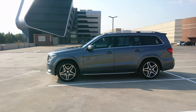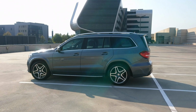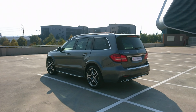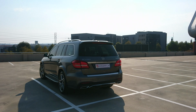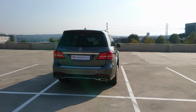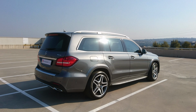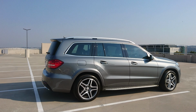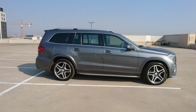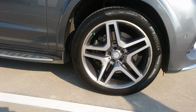And let's talk a bit about dimensions, because this is really where the GLS sets itself apart from the GLE. So it's longer by about 30 centimeters and higher by 5 centimeters. The wheelbase is 16 centimeters longer than a GLE, and it sits about 1.5 centimeters higher off the ground than a GLE. So what you're buying here when you're buying a GLS, in my opinion, is a taller car, a longer car, a car that sits slightly higher off the ground than a GLE, and all those dimensions basically contribute to you having an extra row of seats at the back. So this is a 7-seater, but we'll get into that in a minute.